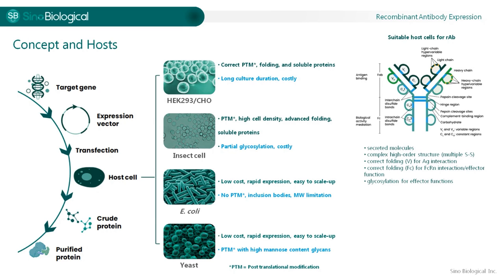So, first of all, they are secreted proteins, which means they need to be secreted out into the culture media in order to be purified. And antibodies themselves have very complex higher-order structures, and they have multiple disulfide bonds in the sequence, not only in the hinge region, but also in the constant region as well. So we need to make sure that they're correctly formed. The correct folding of both the variable region and the constant region is important for their functionalities. The correctly folded variable region is crucial for antigen interaction, while that of the Fc region is important for the Fc receptor interaction, as well as its downstream effector functions.